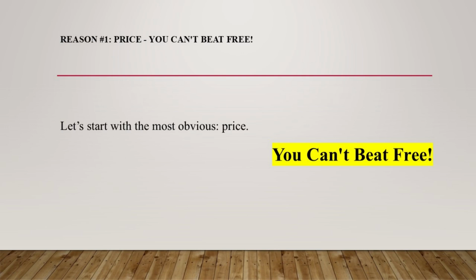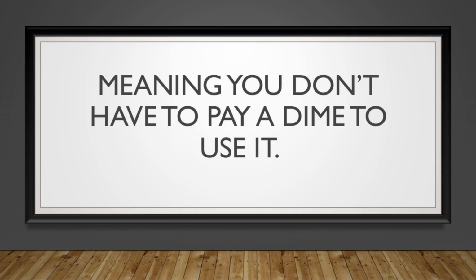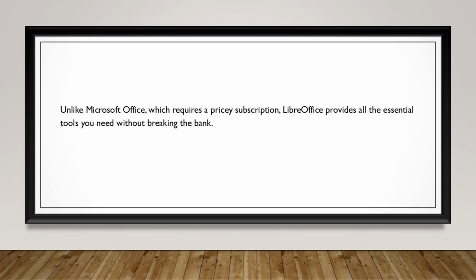Reason number 1, price. You can't beat free. Let's start with the most obvious, price. LibreOffice is completely free and open source, meaning you don't have to pay a dime to use it. Unlike Microsoft Office, which requires a pricey subscription, LibreOffice provides all the essential tools you need without breaking the bank.